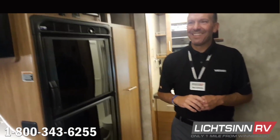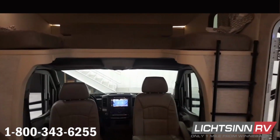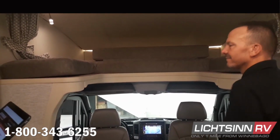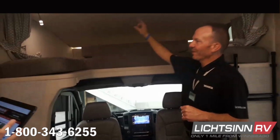Okay, next question. Back to the overhead bunk. Guest noticed that there's now only one window in the overhead bunk, and just wondering the reasoning behind that. Did you see that move? Hopefully you didn't. So, yes, the question was, why is there only one window? And quite honestly, it was just a styling and cost-benefit decision.